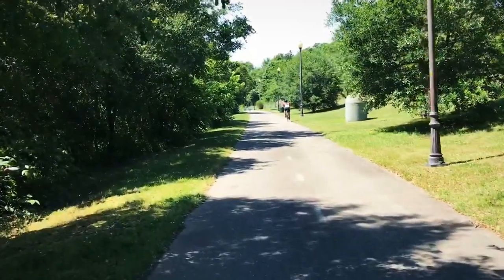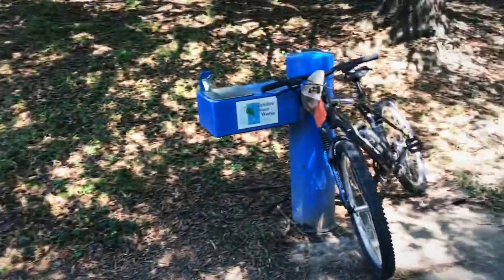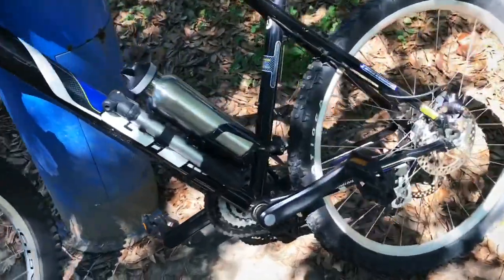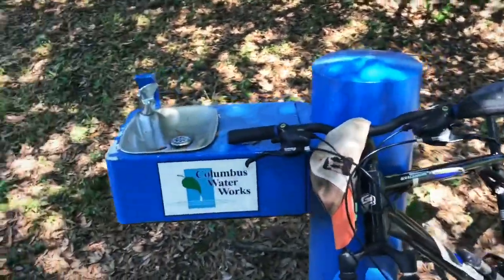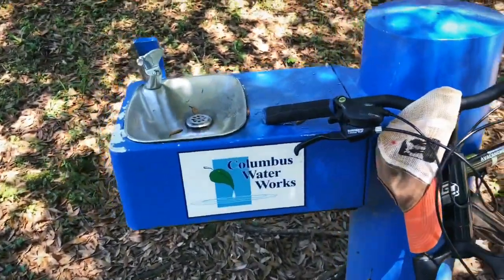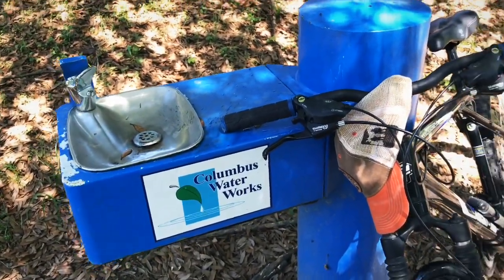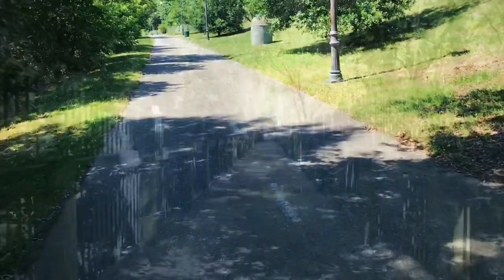So here's a little bit of information about hydration along the Riverwalk Trail. You're going to want to bring a refillable water bottle. If you don't like to run out of water at all, then you could bring a backpack with some water bottles or refillables like this, and maybe a Camelback if you're going the whole way, especially on a hot day. But there are some water fountains along the way, courtesy of Columbus Waterworks. Thank you, Columbus Waterworks, for that. Everybody wants to stay hydrated on the trail. Very, very important.